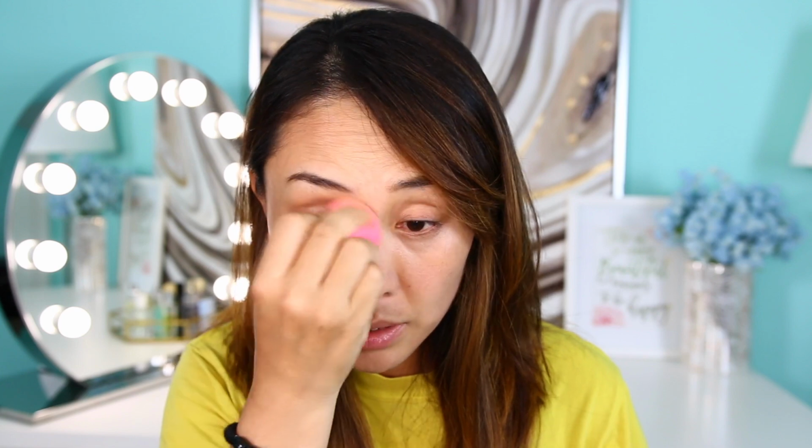Okay, so this is the Tarte Breezy bronzer. Very nice. Bronze the nose a little bit. It doesn't have any scent, which is nice. I'm going to apply the Fenty one on my left just to compare.